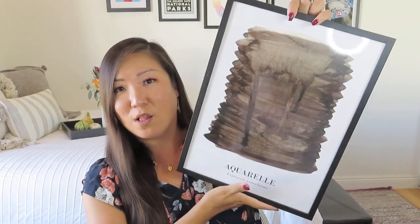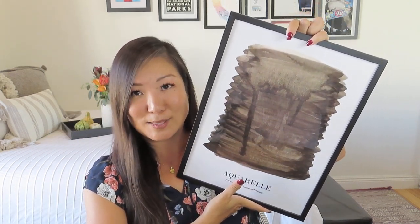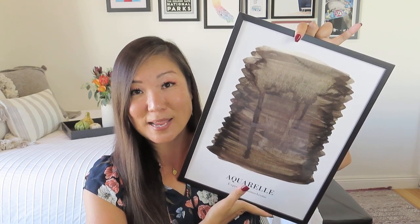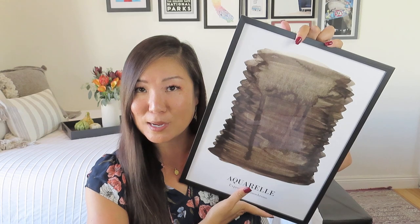So again, forgive all of the reflections. I have to have so many lights on because of where my room is located and the time of day that I film, but I think this is kind of cool. You guys, let me know what you think about it and what your art style is. Do you like paintings? Do you like originals? Do you like more graphic designs? I'm curious to know.